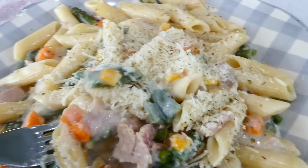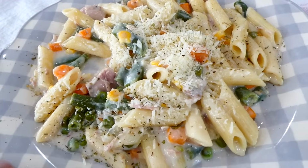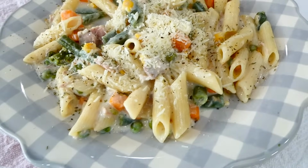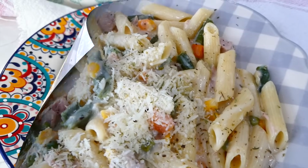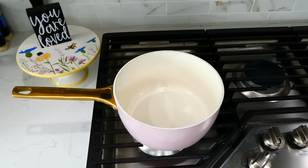This is so easy to throw together, and if you didn't want to use tuna, you could always use chicken as a substitute or leave the meat out for a meatless meal. This really is good. I thought of a great way to use up those lentils is making these lentil enchiladas.